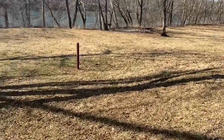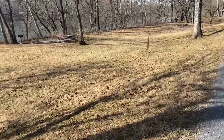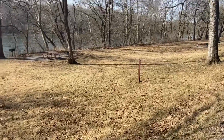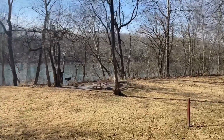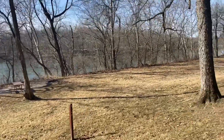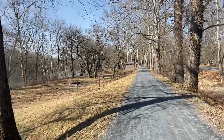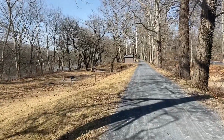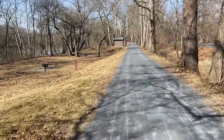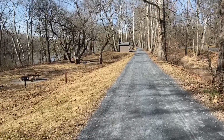But you can see they got like camping lots with the poles. I don't think it cost you anything, a donation maybe, to come down here and camp. But you got a beautiful view of the Potomac River. Looks like on up here we got some folks camping. I don't want to disturb them. But they even have, I remember when they built this bathroom house, that wasn't always there.